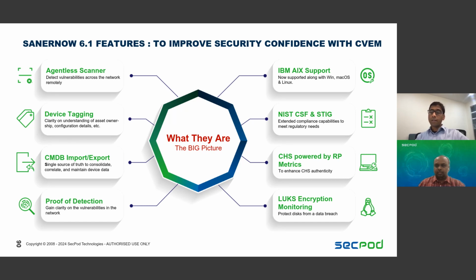So if there are vulnerabilities in the ACT category, for example, it will bring down the CHS. Or if there are no vulnerabilities in the ACT category, it will help improve the cyber hygiene score. And device encryption for Linux devices, we have introduced disk encryption monitoring capability, LUKS encryption. So these are some of the new capabilities that we have introduced as part of 6.1.